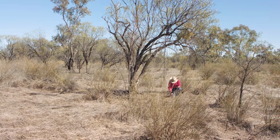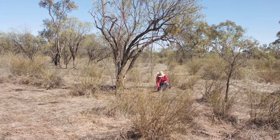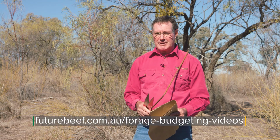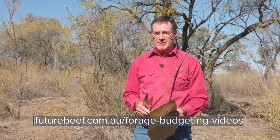So that gives us a much more accurate figure of how much pasture might be in the paddock. If you want more detail on how to work out the pasture component of a forage budget, go to the Future Beef website. There's a series of 4 videos there that explains how to do that in lots of detail.